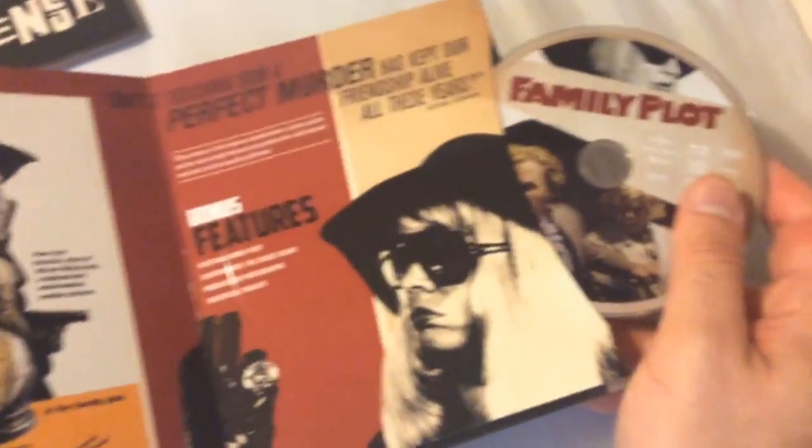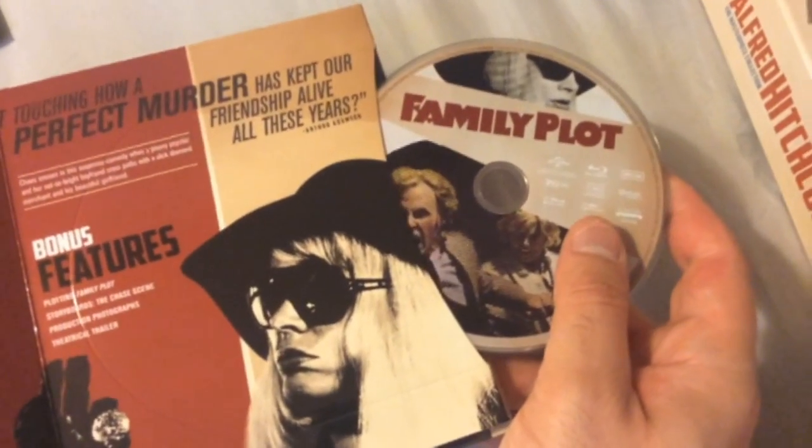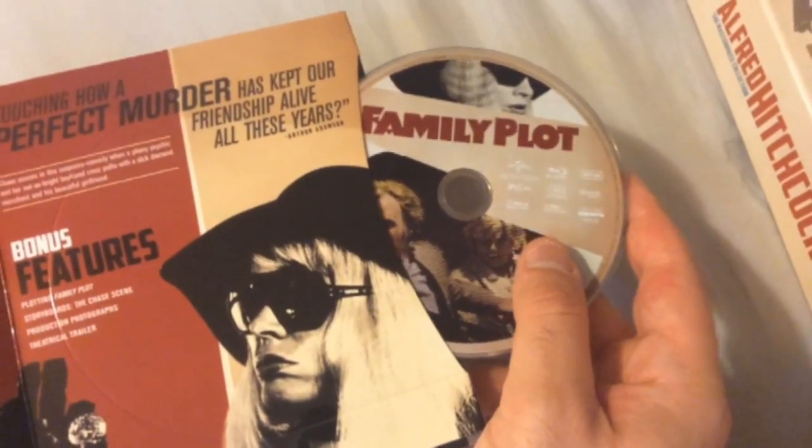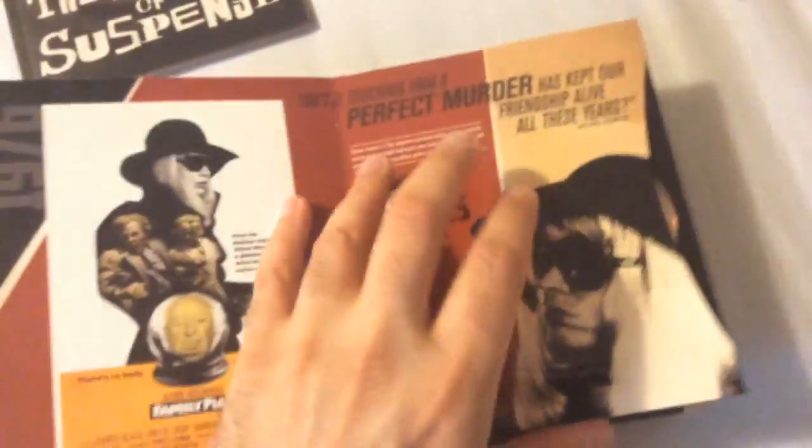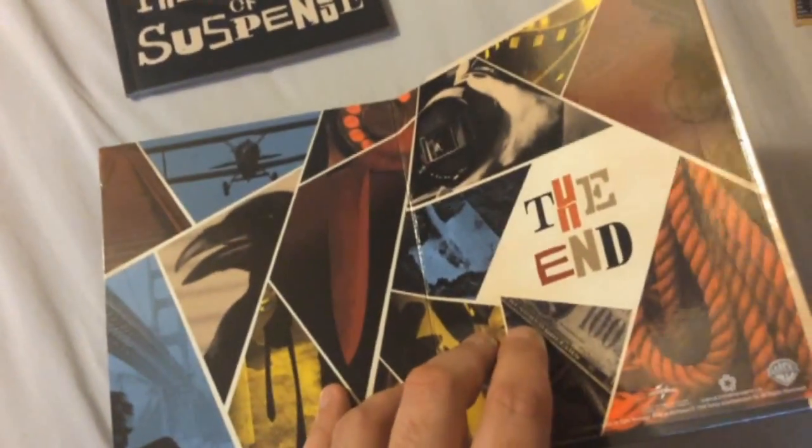Let me show you the disc on Family Plot. So yeah, as you can see, the discs are relatively the same, just different artwork, different title, of course, according to the film. And let's take a look at the last page, the end. So definitely get your hands on this set.